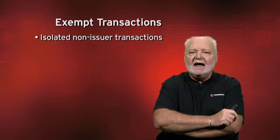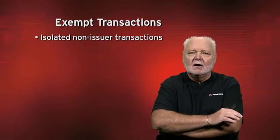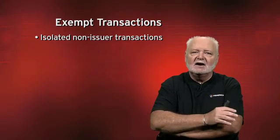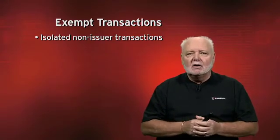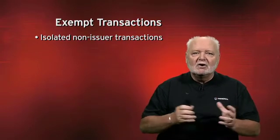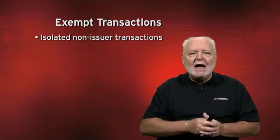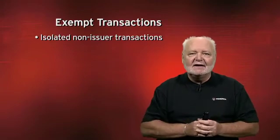What is that isolated non-issuer transaction? An isolated non-issuer transaction would be a transaction between individual investors. It doesn't involve a broker-dealer, just a couple individual investors buying and selling stocks amongst themselves. That's an exempt transaction. Now, when we get done today, I'm going to go to dinner tonight with my wife and some friends. We're going to go to a Mexican restaurant, eat burritos and drink margaritas. During the course of the evening, my friend mentions that he wants to sell some XYZ stock. I said, well, I want to buy some XYZ stock. So right there over cheese dip and salsa, we trade that XYZ stock. That's an isolated non-issuer transaction.